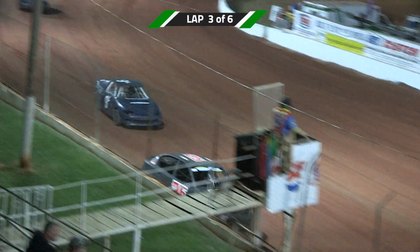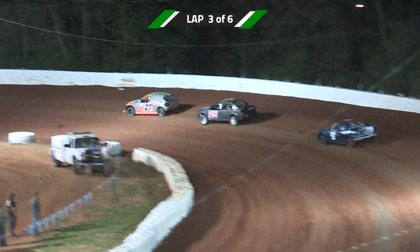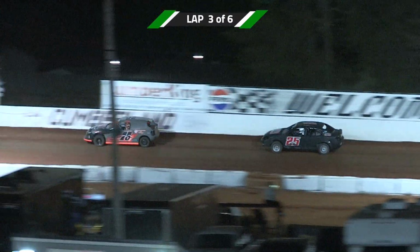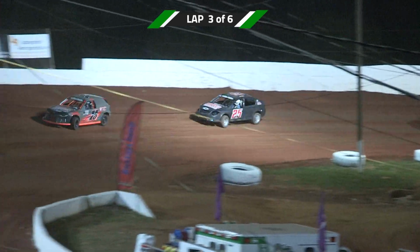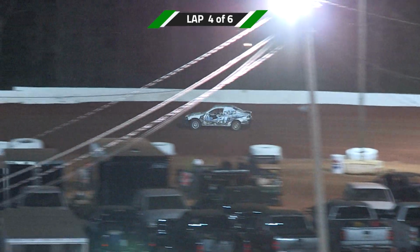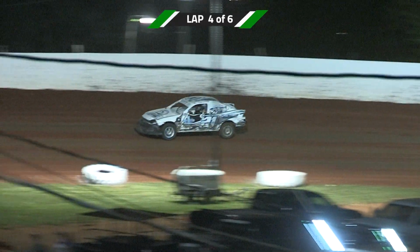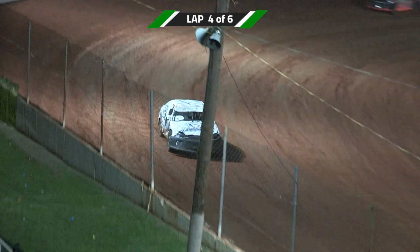Duncan will lead lap 2. It's a 1.3 second advantage for the 21, the young man out of Robbins, Tennessee. Duncan continues to lead it as we're halfway. It is now a 1.7 second lead as the lead continues to build each lap.